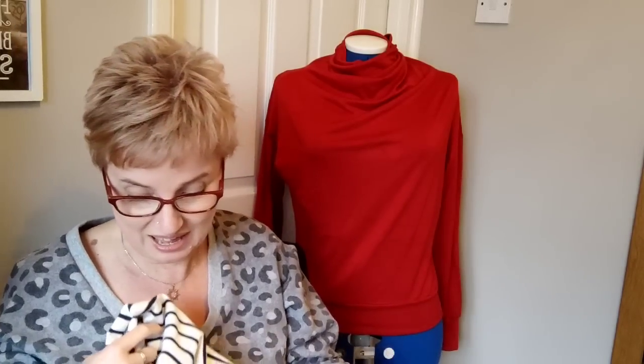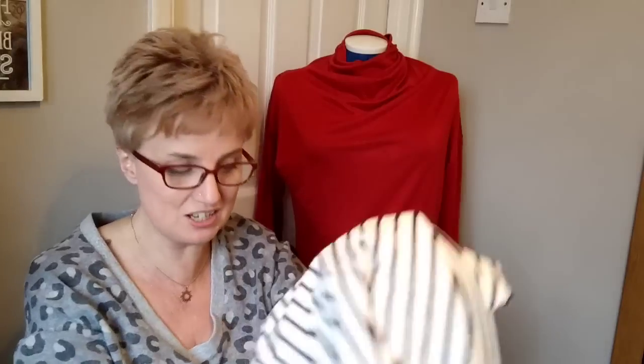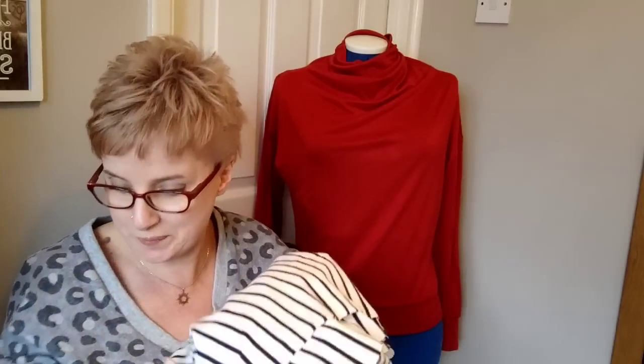Terrible construction, but loved it, wore it to death, so it needed to go really. So that departed my shores a little while ago. So yeah, really looking forward to making that one, and I think that's a beautiful fabric weight that will transition across the year actually. So that's super.